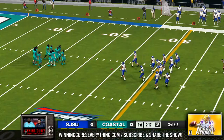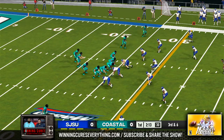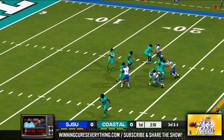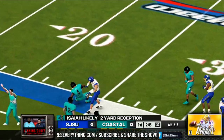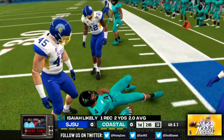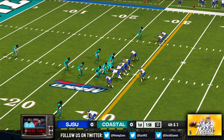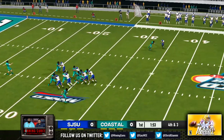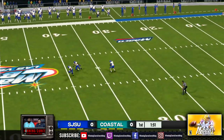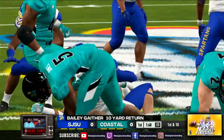From their own 24-yard line, it's third down. Check number six. Quick throw, and he's tackled at about the 27-yard line. A pickup of about 3. Doesn't look like this defense is going to let him beat them with the deep passes, so they'll allow those short completions to the tight end. Gaither is back deep to return. He gets out to about the 45-yard line.